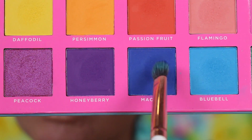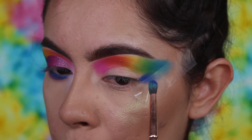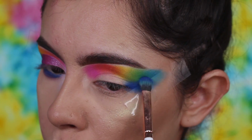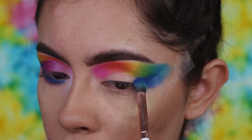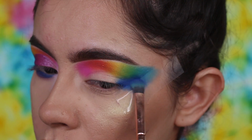Now I'm taking this blue, and it's called Mako. I'm pretty sure I said that wrong, but it's okay. I'm placing this blue right here on the outer portion of the eye, just a little bit. Again, I promise I'll have all of the brushes that I use linked down below. And just like this. This is so pretty.